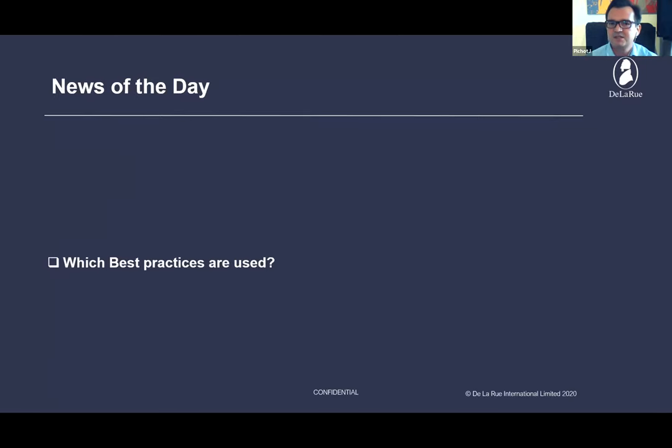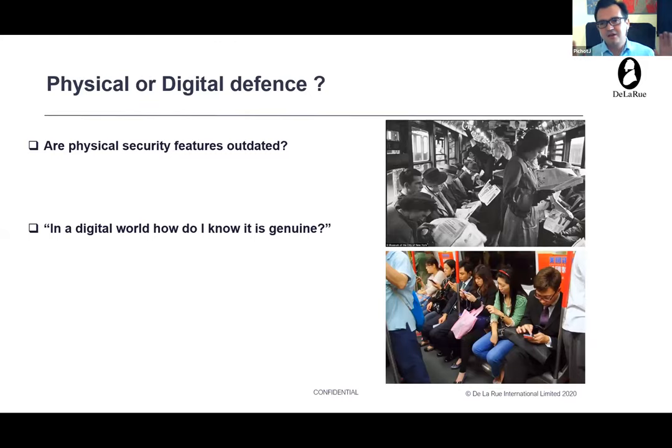So which best practices are used today? Well, I remember probably in the late 80s, beginning of the 90s, we were thinking that the desk would be zero paper, paperless, right? We all heard about that. The internet would revolutionize the way of printing and using print. Well, it's not so obvious. And physical security features are far from being outdated.